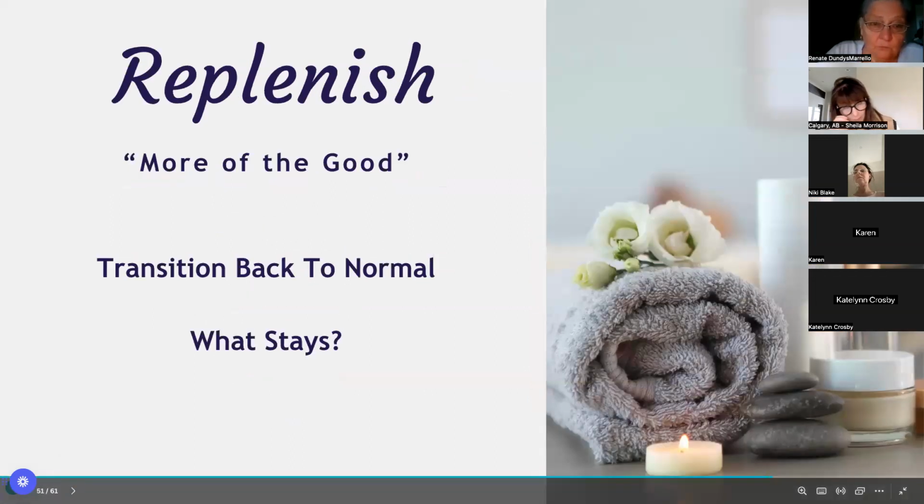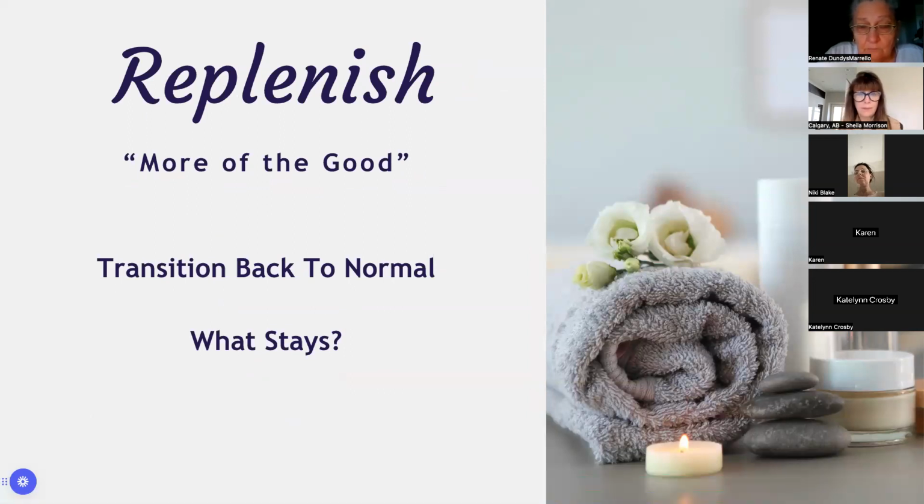Okay. And then coming into our replenish area. So again, we're looking at more of the good, right? This is where we transition back to our normal, and we look at what stays, what's going to stay with us at this period in time.